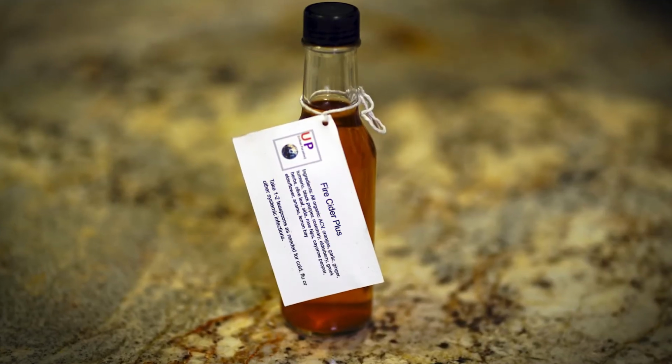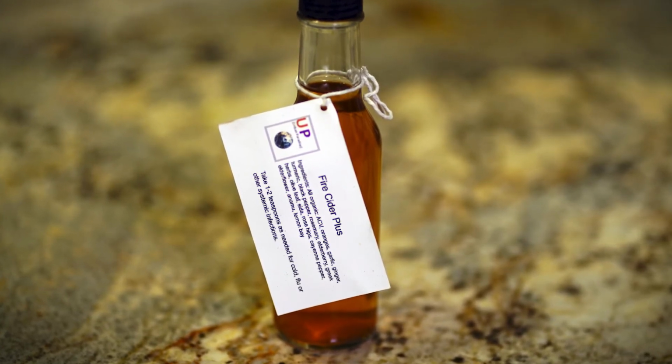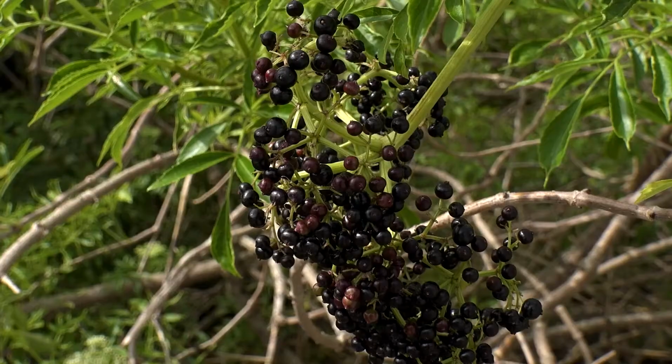I've got a bottle of Cynthia's fire cider, and I'm so impressed with her herbal infusion. The taste is amazing. I'm doing elderberry. Cynthia makes her living as an herbalist.